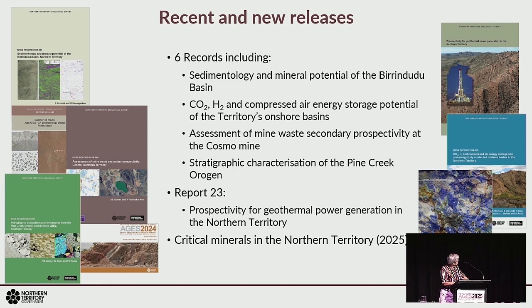The sedimentology and mineral potential of the Birrindudu Basin; carbon dioxide, hydrogen, and compressed air energy storage potential of the onshore basins; another assessment of mine waste secondary prospectivity at the Cosmo mine; stratigraphic characterization of the Pine Creek Orogen; and the geothermal power generation prospectivity report 23. And of course, the very popular Critical Minerals in the Northern Territory guide has had its latest version issued in February, I think it was 2025, February, March.